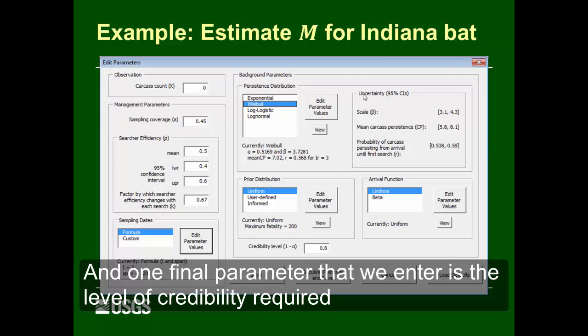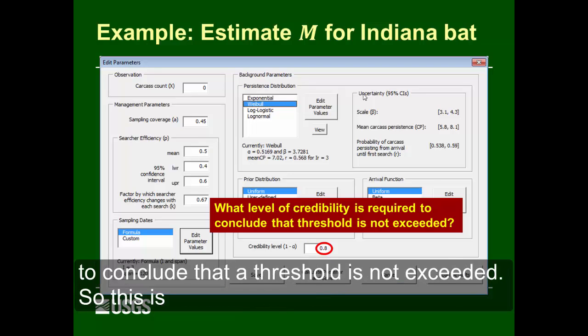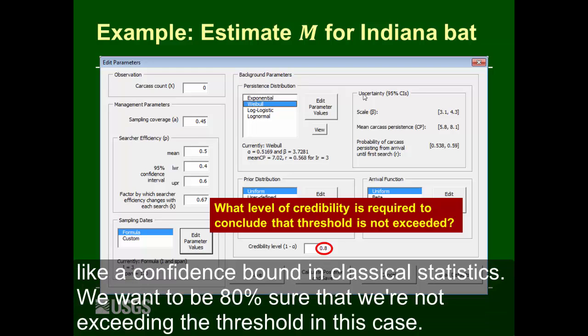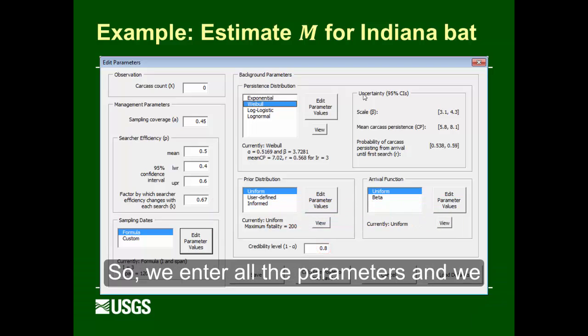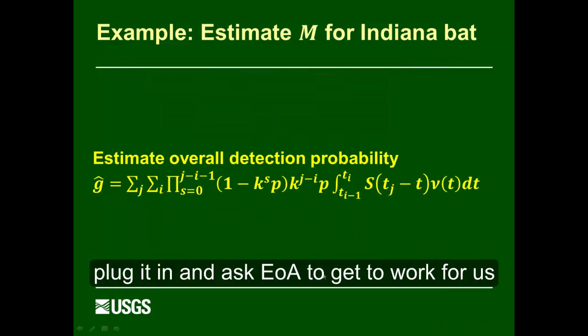And one final parameter that we enter is the level of credibility required to conclude that a threshold is not exceeded. So this is like a confidence bound in classical statistics. We want to be 80% sure that we're not exceeding the threshold in this case. So we enter all the parameters and plug it in and ask EOA to get to work for us.